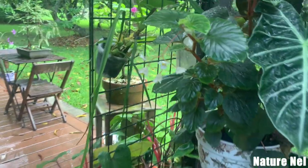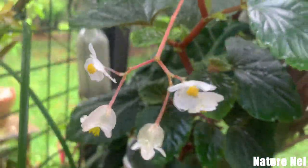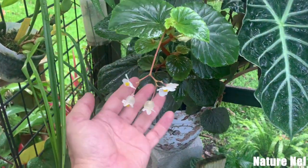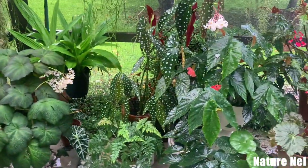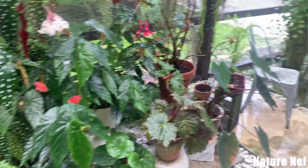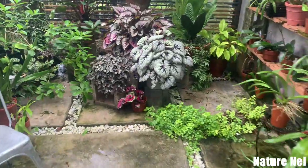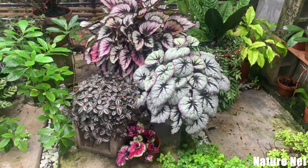I'll just include this one since you guys are looking at flowers. This is my begonia. This begonia actually grew in this pot, and it's none of the ones that I own. I just don't know how it got there. So this is my begonia collection, since we're already looking at blooms. And these are my begonia rex, and they love the rain. They're doing really, really well.